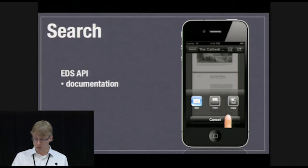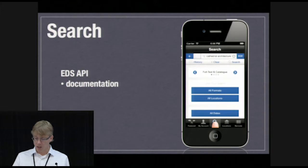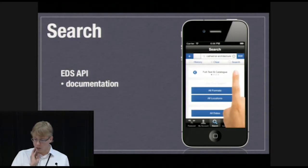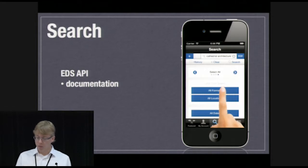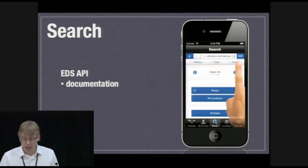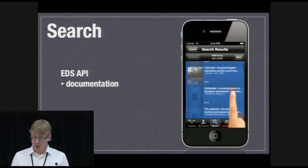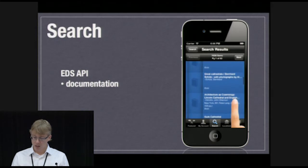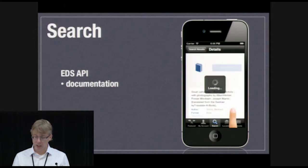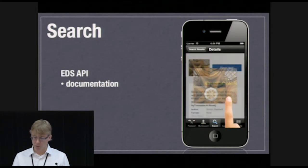Oops, wrong button. So I think I'm going to show you what it's like to search for something else here, probably a book. Yes, so there's some limiters involved, and we're going to do a book search now. So when you select a book, you can look at the cover art. You can make it bigger if that matters.